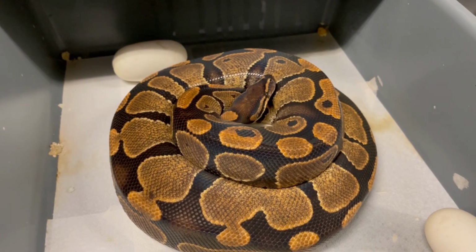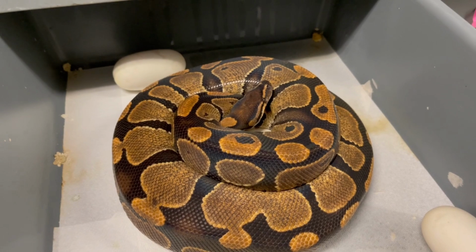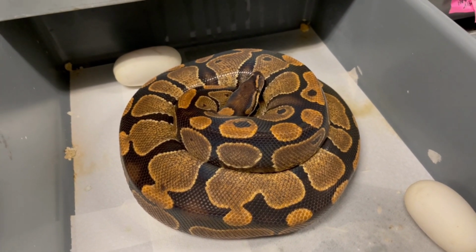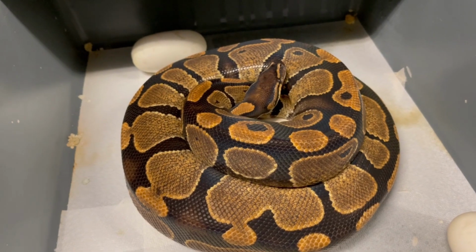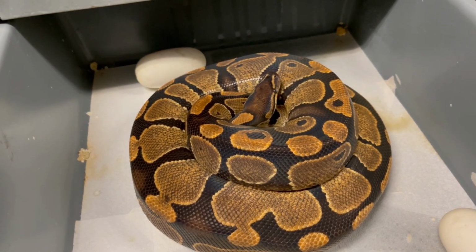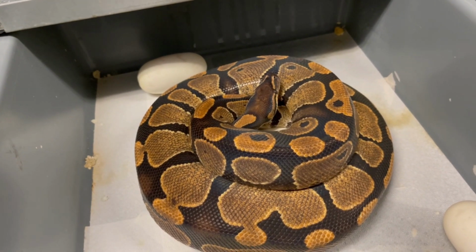She's pretty high expression herself, as you can see, and so I really wanted to repeat it, because I love Mandarin, I love Super Mandarin, but I went against the grain. I said, you know what, I'm going to do something different, and I bred her to a Monarch, which is a form of T-positive line. It's more purplish than anything. It's probably the most purplish T positive line.